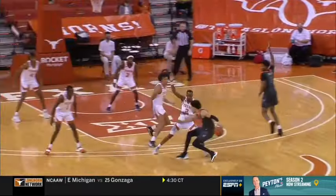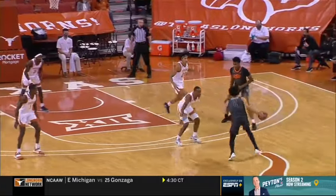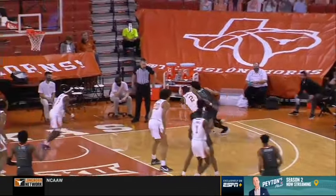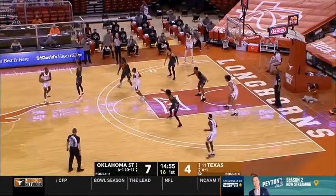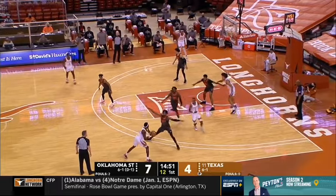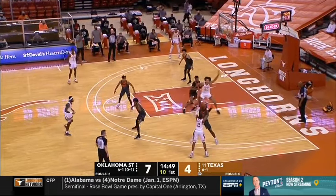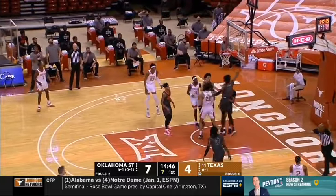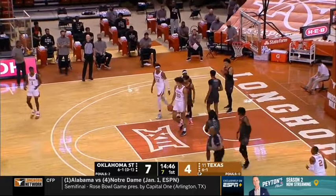And then, of course, coming off the screen one way, and Sims jumps out high, can't turn the corner. Look at the feet movement there by Coleman, another helper. Boy, this is great defense for this Texas team. And in the collective, in terms of the whole group, in my opinion, this is what they do best. They really defend in a swarming and aggressive way.